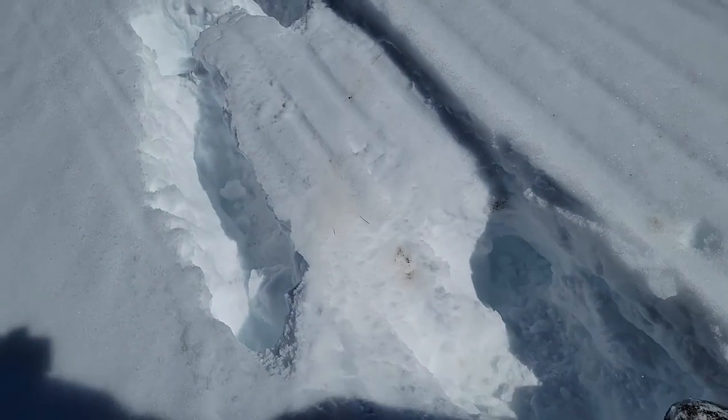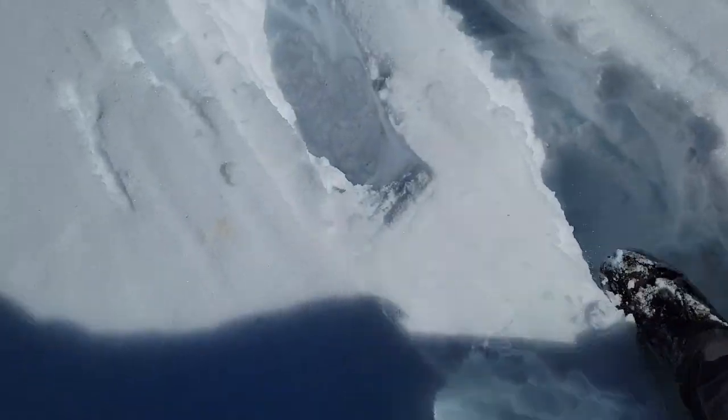So yeah, you can see how deep it is, what I've had to hike through.